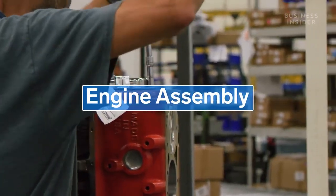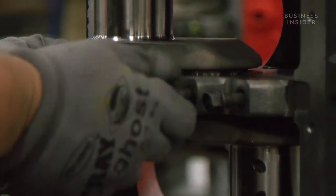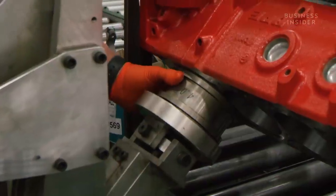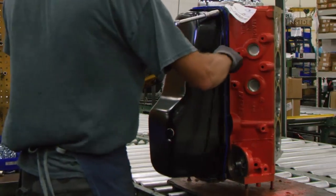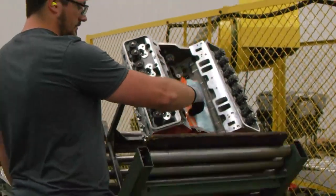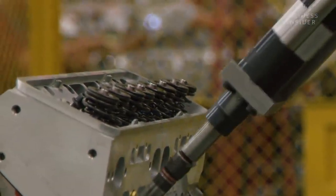Now, the engine can finally be assembled. First, the crankshaft is bolted onto the block. Then, the piston is pushed into the cylinder using air pressure. The oil pan is bolted on, and it's sent down the line where a robot bolts the cylinder heads to the block. During this 5-minute process, it torques all the bolts down. On a second pass, it relaxes the bolts, then it torques them down again in the third and final pass.